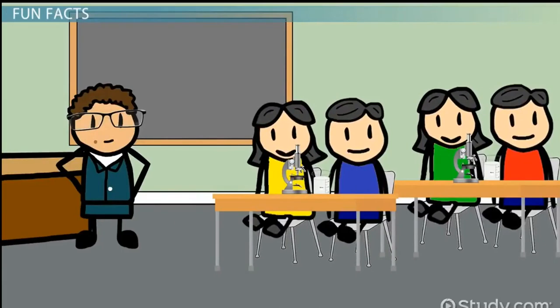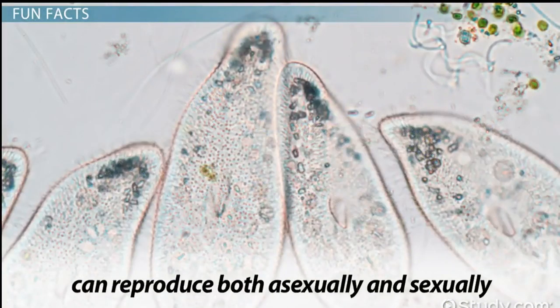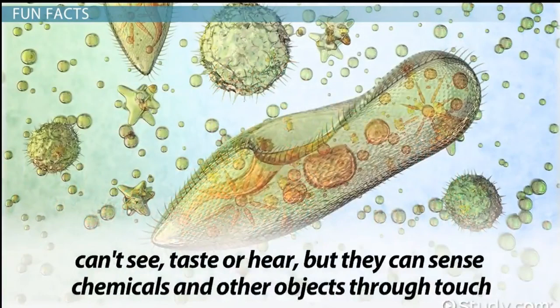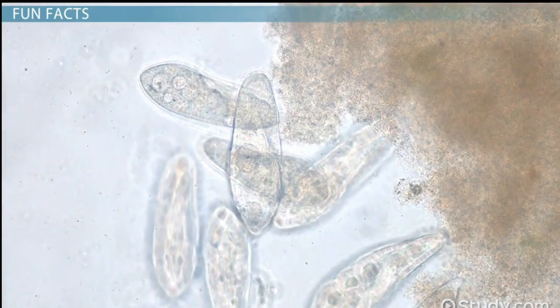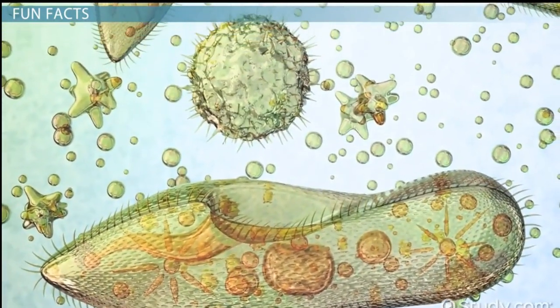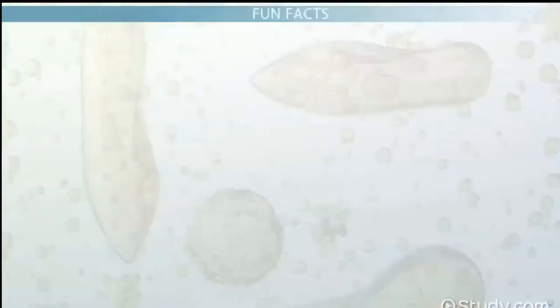Here are some fun facts about paramecia. Paramecia are most often found in warm, stagnant water. They can reproduce both asexually and sexually, often 2 to 3 times a day. Although paramecia can't see, taste, or hear, they can sense chemicals and other objects through touch. They're often the targets of predators like amoebas, didiniums, and water fleas. For such a small organism, the paramecium is actually quite an exciting one. Who knew that something so small could have such an eventful existence, and all in one drop of cloudy water?